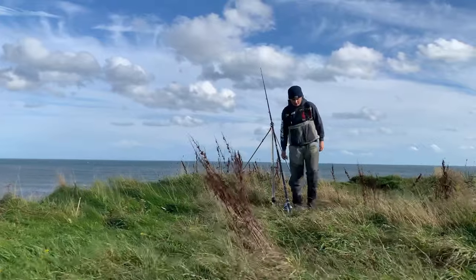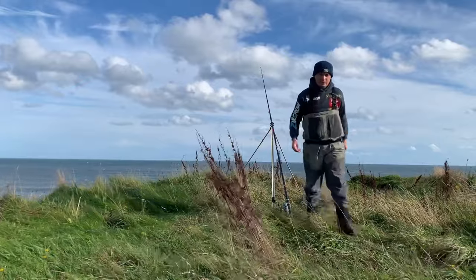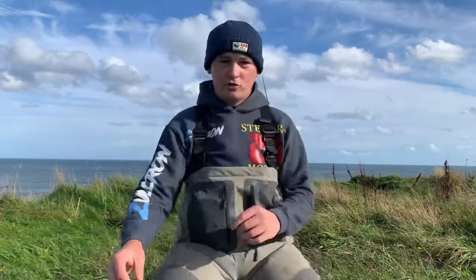Normally I like a bigger tide on this mark. But like I said, I'm just out for an easy session today. So we'll give it a go, eh?